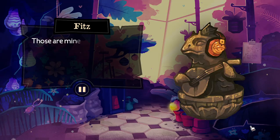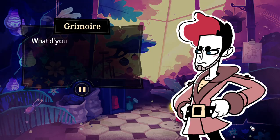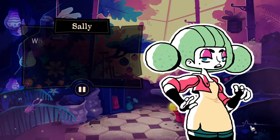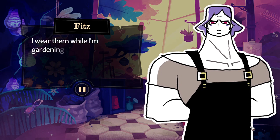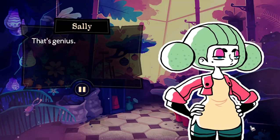Wait, those are mine, the earmuffs. They went missing about a week ago. What do you need earmuffs for? I use them for gardening sometimes. Why? You don't own a chainsaw, do you? No. I wear them while I'm gardening, and it stops people from trying to talk to me. That's genius.